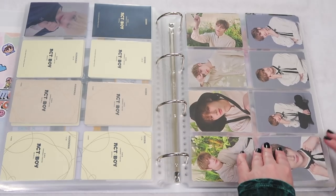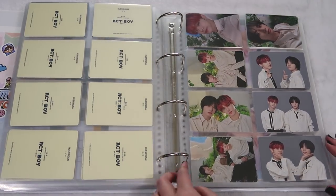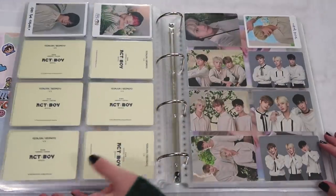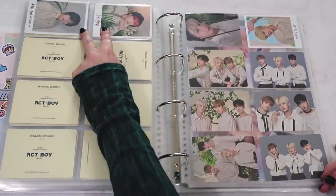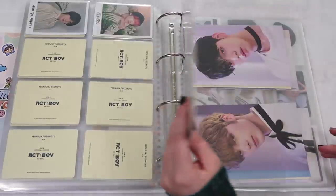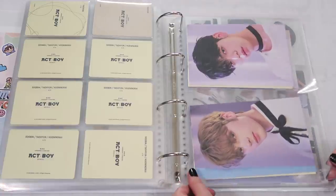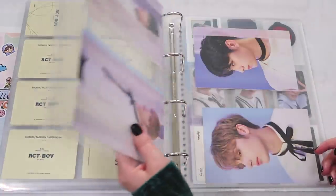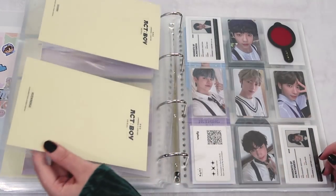Okay, so then we have the rest of Kai's set, and then we have the subunits, which again, I don't know if I want to collect subunits in the new year. We will see. But I do have their special cards here, and I have Taehyun's special card there as well. And then I have their photo book PCs, but these are so thick. I don't know if I want to put these in my binder either, but for right now, we just have them in there, and we aren't thinking about it.